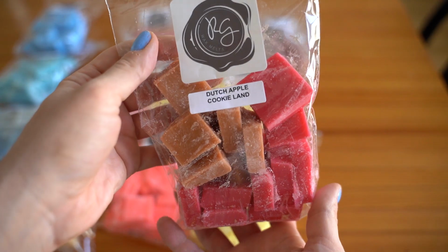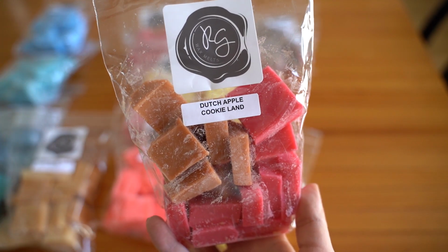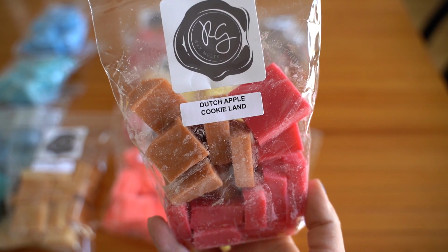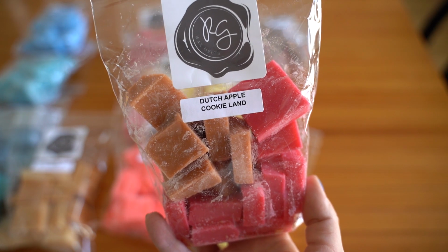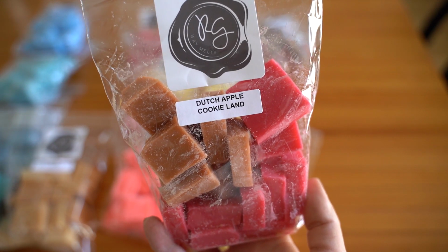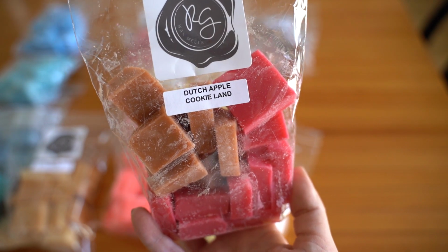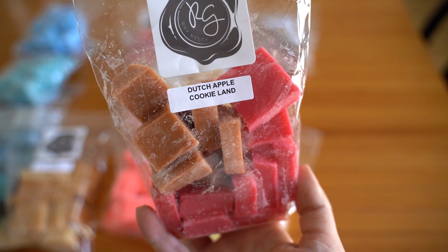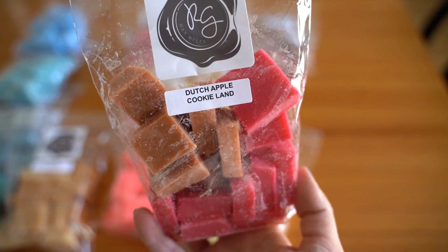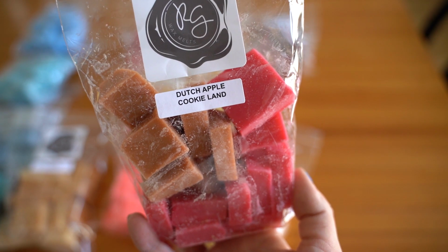This one here is Dutch Apple Cookie Land, and people lost their minds over this scent. And I did already melt one of the chunks I got from the sampler, and I did like it quite a lot. The cinnamon note toned itself down. This is much more cinnamon heavy on cold sniff than it is once you warm it up, which I'm very, very happy with because I thought that it would just be overwhelmingly cinnamon. So I did enjoy it enough to pick up a bag of this. This probably isn't something that I would lose my mind over. And I think it's just because I am more of a seasonal person, so it's kind of odd to melt something that is, to my nose, very much a fall scent.